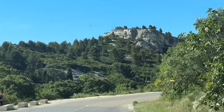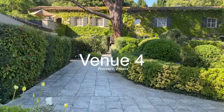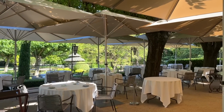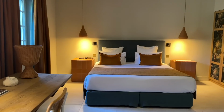So we're off to see venue number 4, and I actually really love venue number 4. We'll talk about it towards the end. There's actually 2 parts of venue number 4. This is the first part, and this is the dining area, which we could also do for the dinner portion, which was beautiful. I love the greenery in the background.